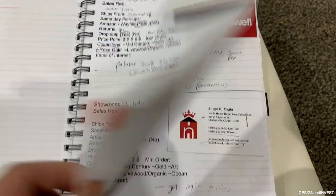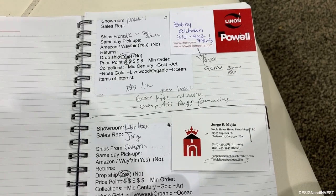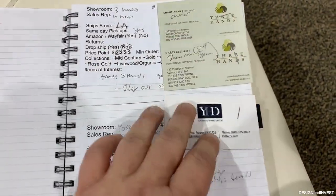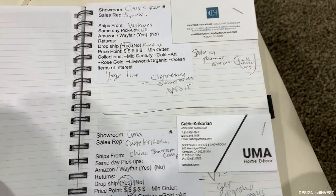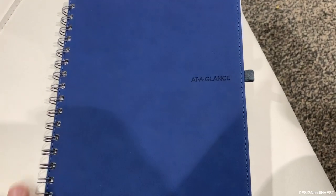So now when I follow up with these guys afterwards, I know who to follow up with, where to request catalogs, if they drop ship, if they have return blowouts, those kind of things. And so I kept very, very busy this show. It goes on and on and on, but this is gold. And a lot of these vendors are local to Los Angeles, so really convenient for me to shop at.